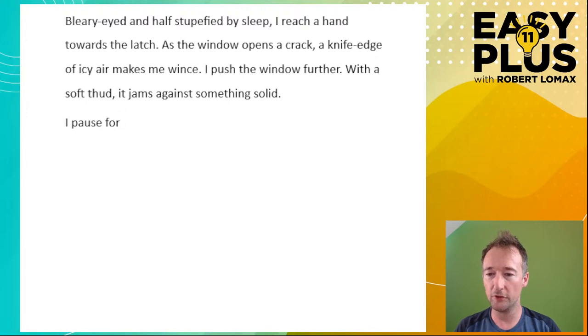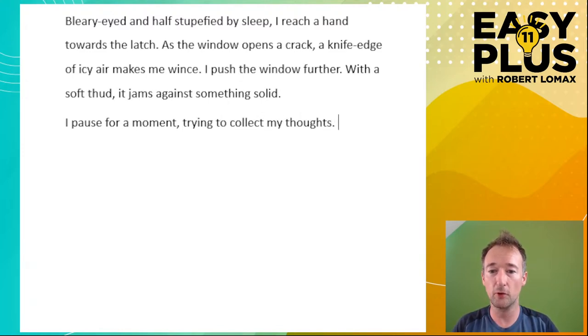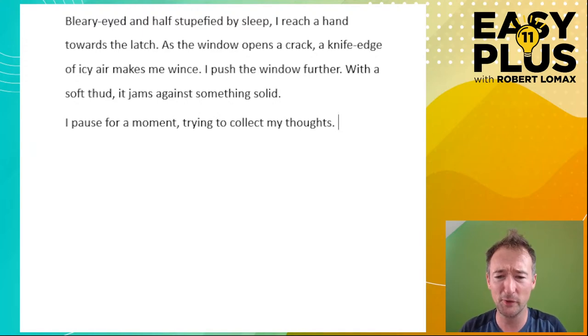I pause for a moment. I can't see the keyboard now, trying to collect my thoughts. I'm a semi-touch typer. So once I've got started, I can touch type, but I have to see the keys when I start, or I just write random nonsense. Well, I'm writing random nonsense anyway, but I write more random nonsense. I pause for a moment, trying to collect my thoughts.